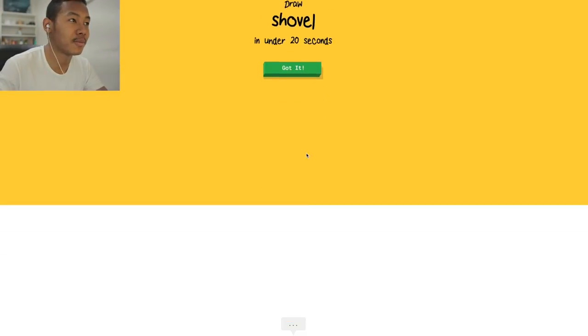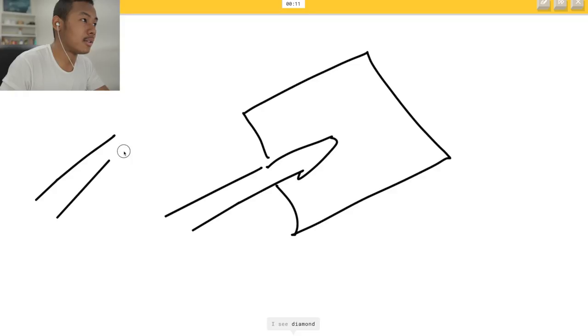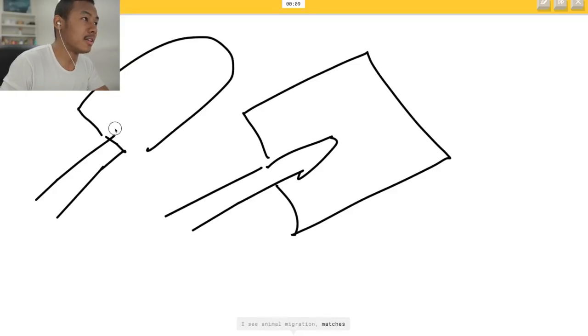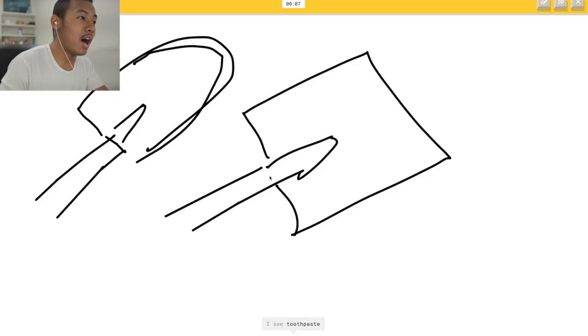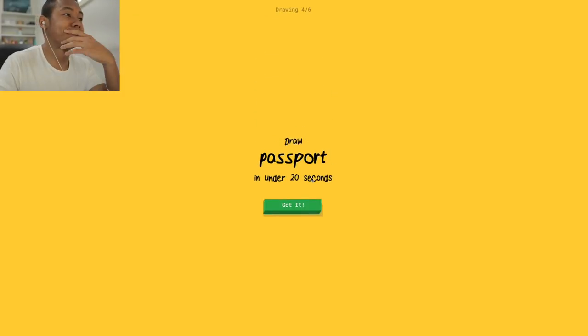Shovel. Technically should be easy. I see line, or seesaw, or axe, or sandwich, or eraser. I see diamond. It's a shovel. I see animal migration. It's a shovel. Or matches, or garden. It's a shovel. I see toothpaste, or elbow. It's a pick, shovel. Or picture frame. I see hurricane. Or blazer. Or bed. Sorry, I couldn't guess it.